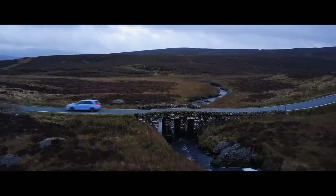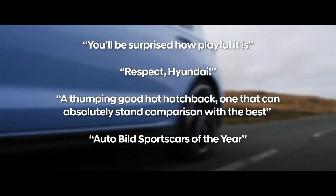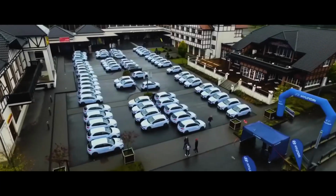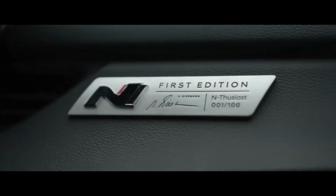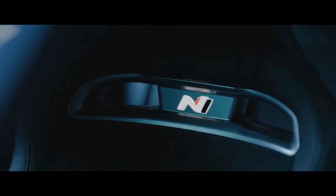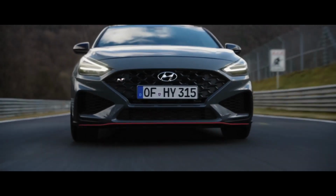The i30N was highly praised by press and fans globally. In particular, we'll never forget the moment when we celebrated the birth of the i30N together with our first edition customers at the Nürburgring. Then we consequently extended our N model lineup by launching the Veloster N and the i30 Fastback N. This year, the N family continues to grow.